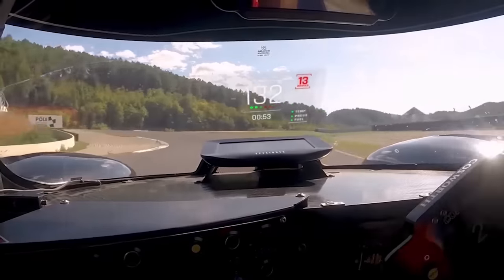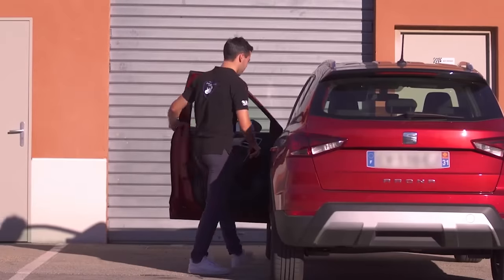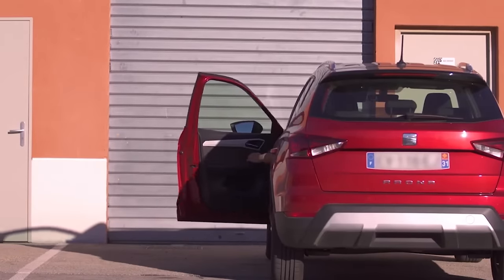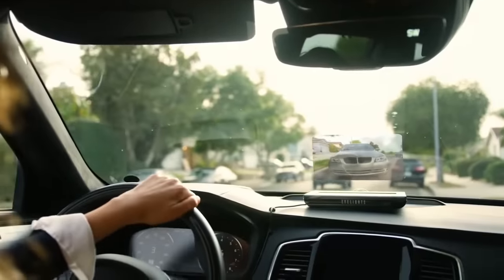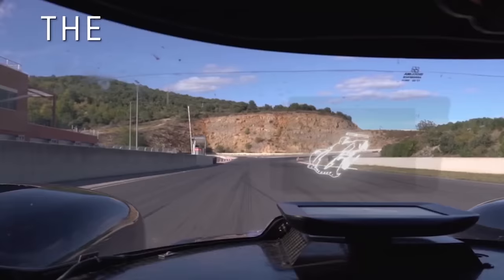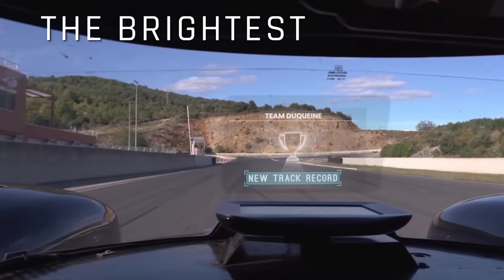EyeDrive can display the speed, fuel level, driving route, phone calls and notifications, and even a music player. The control is performed by voice or gestures. The starting price is $275. An installation for contactless control will cost an additional $76.